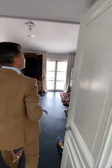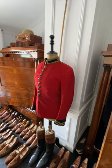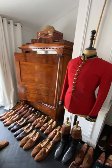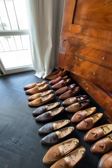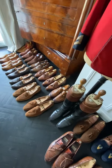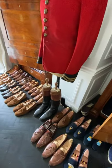So here we are in my little dressing room. Here we have a vintage uniform of the Royal Horse Guards in London, since I'm a member of the Polo Guards Club there. As you can see, I have a slight shoe addiction. Those are my more informal shoes, mostly bespoke from Stefano Bemer in Florence and George Cleverley in London. Also Edward Green, John Lobb and Stubbs and Wootton.